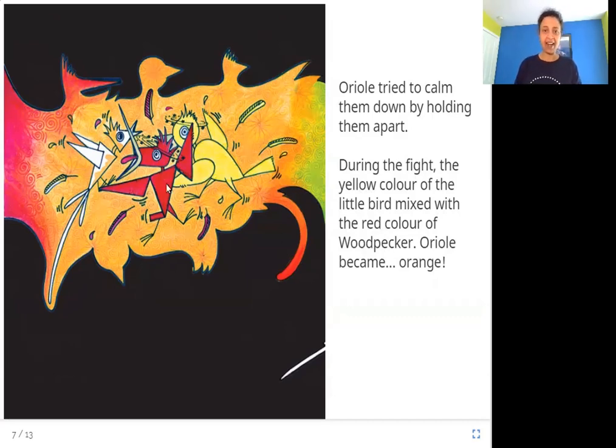So what happened here? When the woodpecker and the little yellow bird are fighting, Oriole, that is this white bird here, it's a third type of bird, tries to calm them down by holding them apart. Don't fight, he tells them, by holding them apart. But when he does that, the yellow color from the little bird and the red color from the woodpecker mix together and change the color of the oriole. Red and yellow make orange, right? And so the oriole becomes orange.